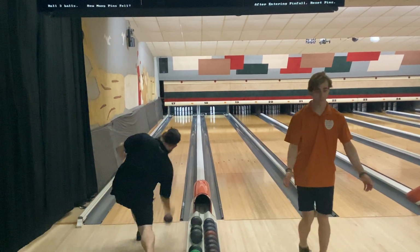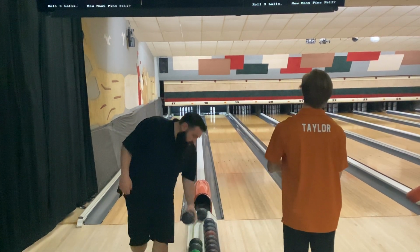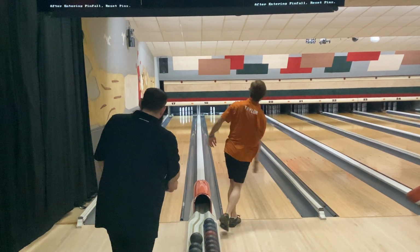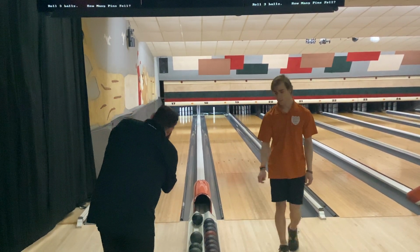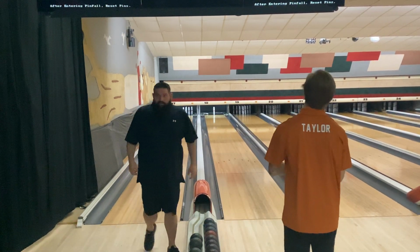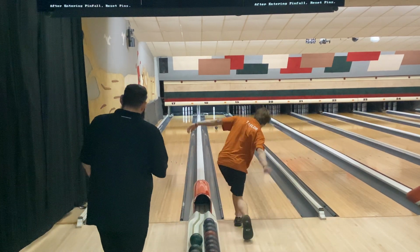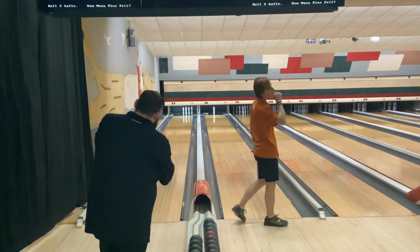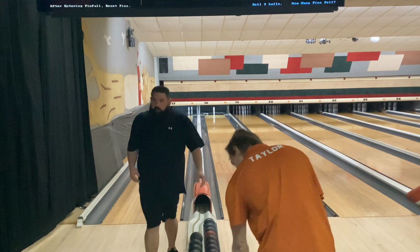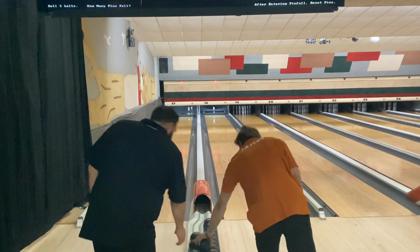That's off the head pin, but look at the action he's getting. He leaves a 1-2. And he misses the head pin. So Glenn has that for his 10. 9 for Matt. 8 for Glenn. 31 through 4. Matt's at 50 through 4.